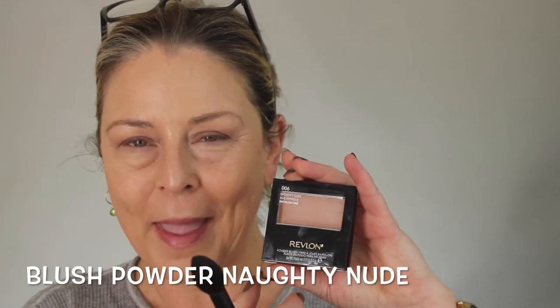So here's a little blush, and I thought the whole pan was blush, but no, they have one of these less than useful brushes, but I guess if you're going to put this in your purse, it'll do in a pinch, and it even has a mirror in it. But I would rather just have a pan and pay $8 instead of $12 for this, if I'm being perfectly honest with you.